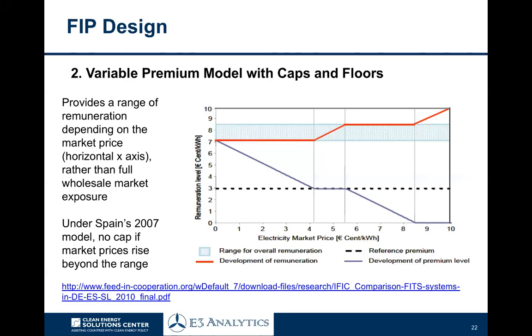So in that sense, particularly for non-wind technologies, let's say biomass, if they were capable of ramping up production further when prices go beyond 8.5 cents per kilowatt hour, then you could help curb the prices back down effectively by encouraging more supply to enter the market. So this is the basic principle of the variable premium model with caps and floors. In this case, the cap is partial. There's a cap only within that 8 to 8.5 cent range. And if prices go beyond that, then the remuneration goes up as well. Some policies have taken this a step further, as we'll see in a moment.